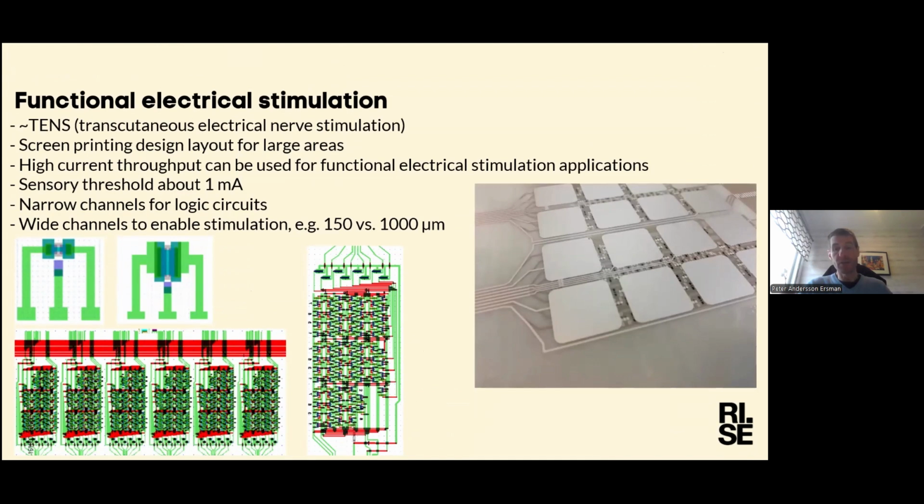You can also drive quite high currents through OECTs. So here's one example where we used them. We embedded similar decoder circuits into a multi-pad electrode, which was brought in contact with the skin, and then you can actually stimulate muscles with this. The human sensory threshold is about 1 milliamp, and we could deliver well beyond this level.